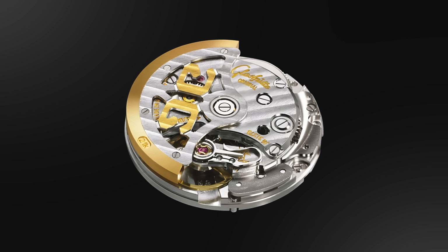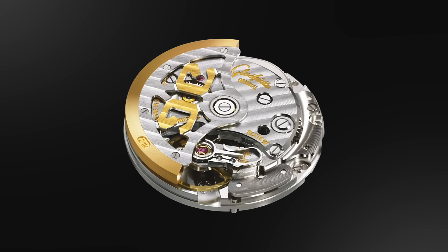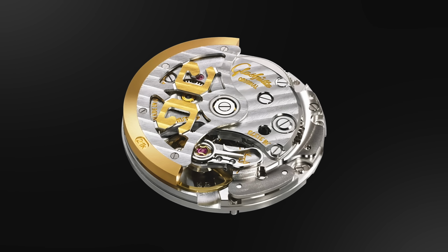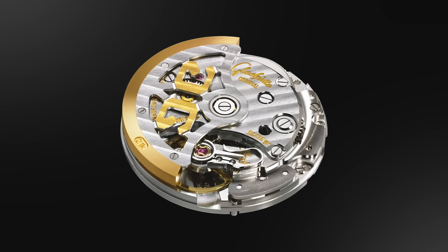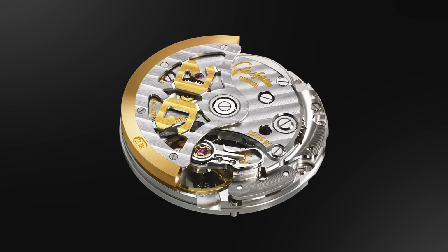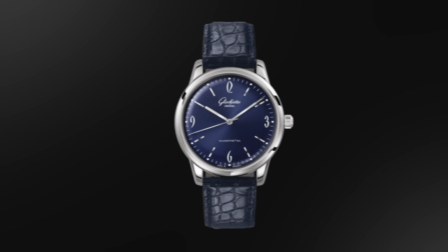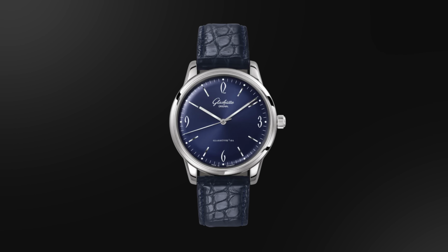double G symbol, a 21 karat gold oscillating weight, swan neck regulator and fine-tune adjustment, Glashütte ribs across the bridges. This is an artisanally finished style movement at a price that is typically more industrialized and usually what you can expect. Absolutely phenomenal watch, has that classic 1960s design on the dial.